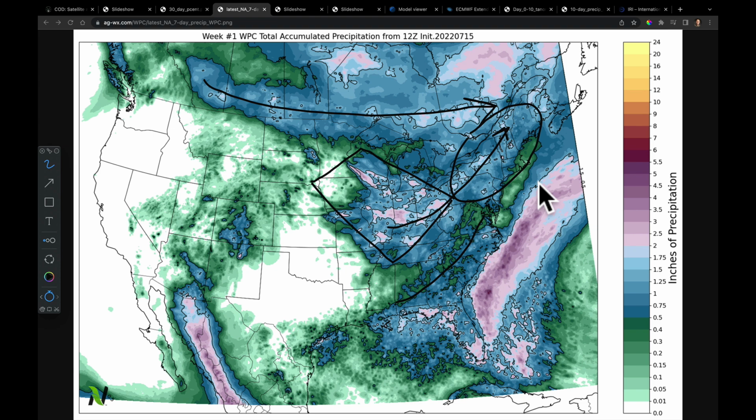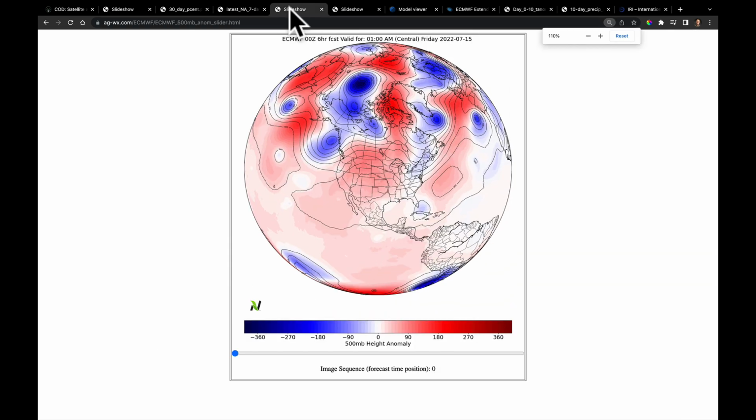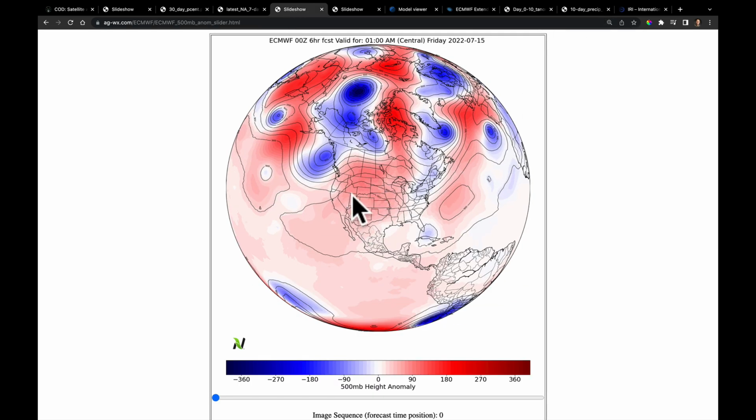And there's a lot of places there that have been drier. But our main concern just keeps coming back to this part of the southern plains in Texas, excuse me, in the Mid-South, where drought has really got a grip on what's going on there. And here's one of the bigger problems. That's where the ridge is currently sitting.